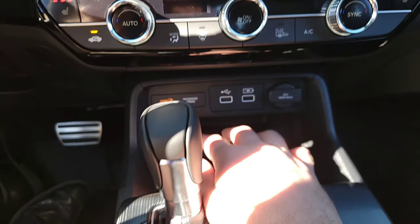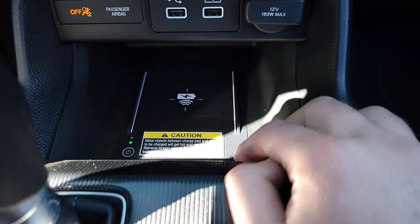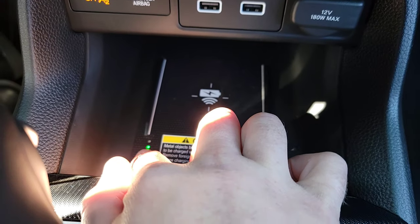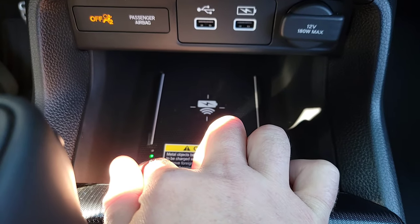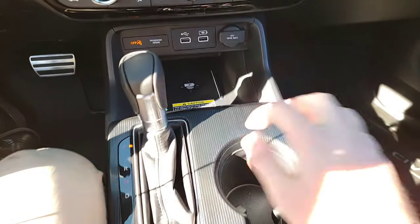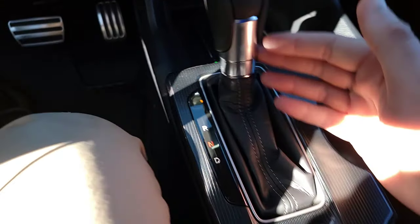Now we're going to come down here. We have a couple USBs, you have a 12 volt plug-in, we have a wireless phone charger. It's on, and you got this little button here to turn it off if you want to use it as a tray and stuff like that. Then we'll turn it back on. Nice texture going on here. Cup holders, gearbox right here.